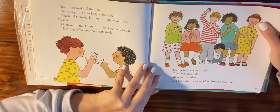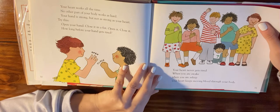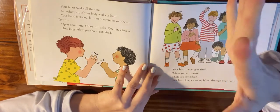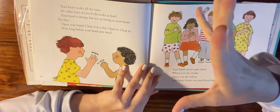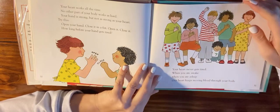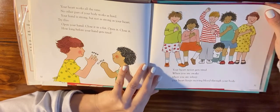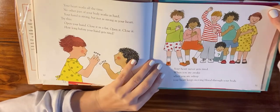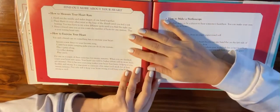Your heart works all the time. No other part of your body works as hard. Your hand is strong, but not as strong as your heart. Try this. Open your hand and close it into a fist. Open, close it. Open, close it. How long before your hand gets tired? Your heart never gets tired. When you are awake, when you are asleep, your heart keeps moving blood through your body. So awesome.